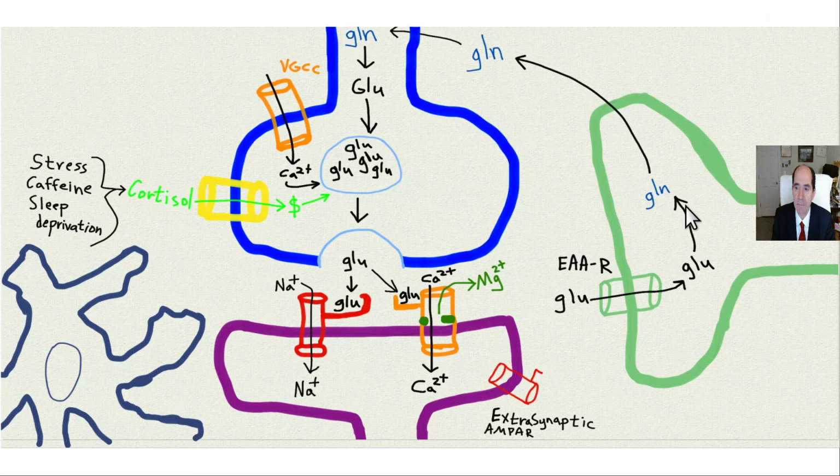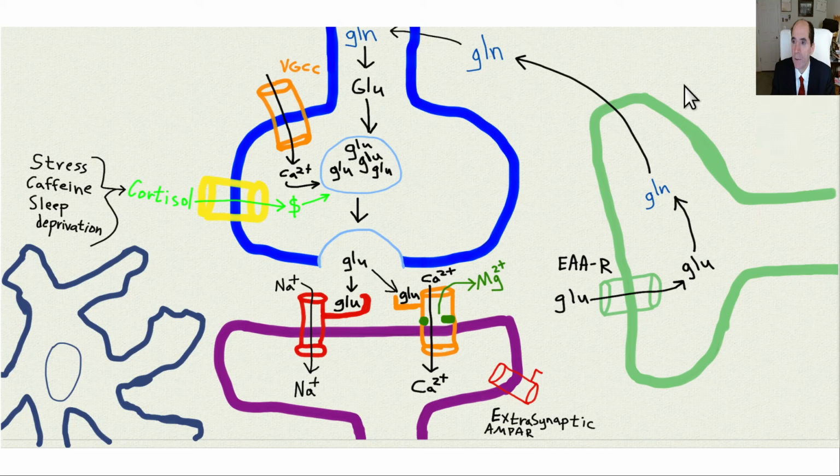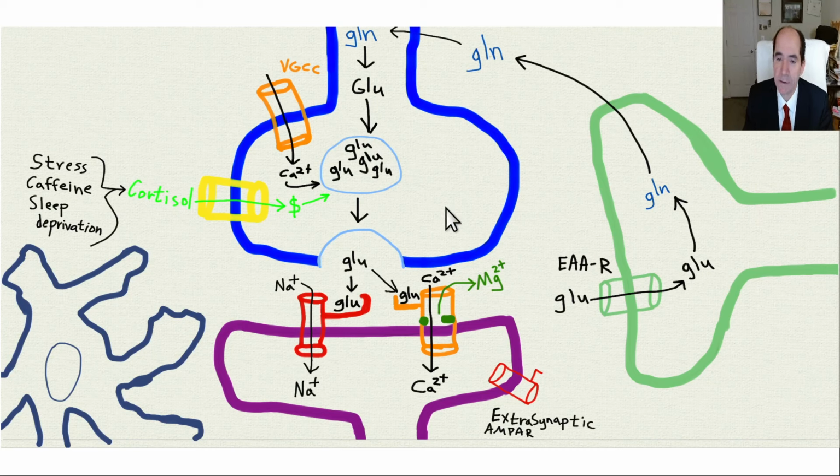Okay, now here's a synapse in your brain. The classic way most people learn about a brain synapse is the connection between two neurons. The blue is the presynaptic neuron, the purple is the postsynaptic neuron. Glutamate is the most common neurotransmitter in the brain, about 90% of cortical neurons. Glutamate goes across the synapse, binds to the postsynaptic receptors, exerts an effect on the postsynaptic neuron.